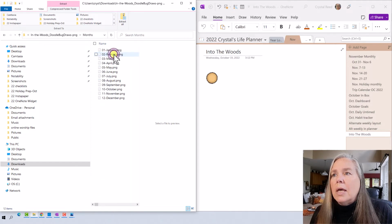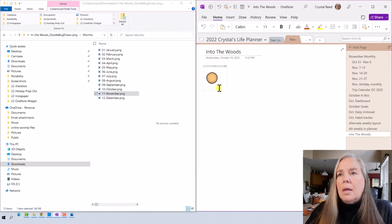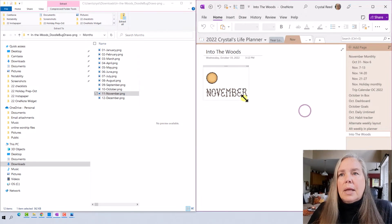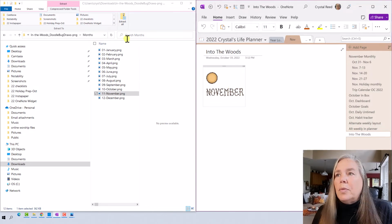I do know that in the months, I do want November, so I'm going to copy that one. So copy, and I'm going to bring it over here into OneNote, and paste. And there is November. And again, I can make that small. All right. And if I want to keep all of these things in this one container, that's absolutely fine. It just makes things easier to move around.